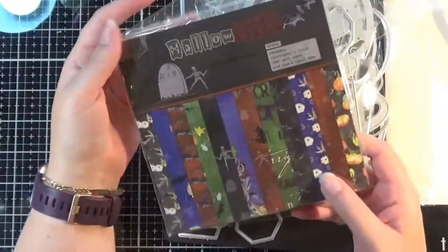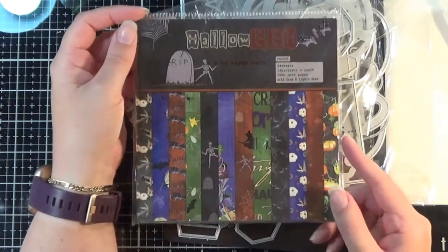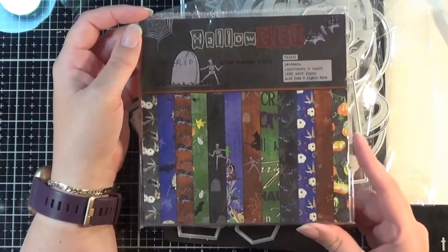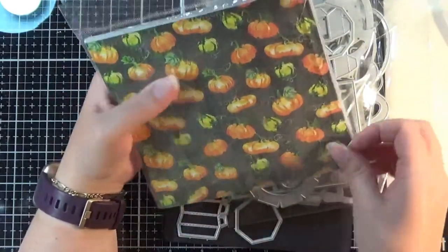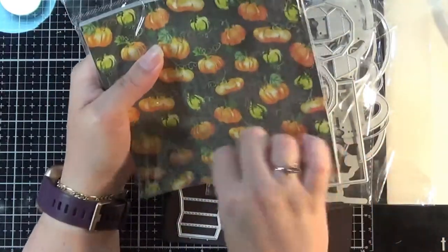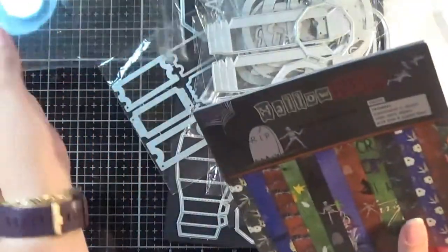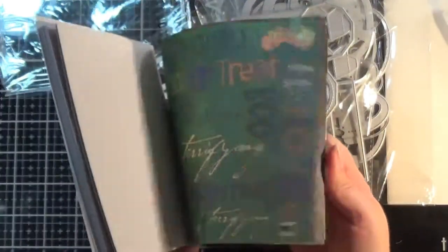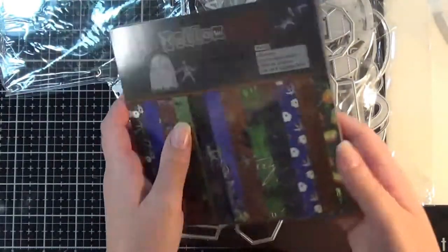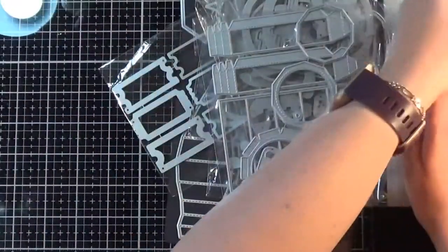So, as I said, almost everything in this haul is Halloween themed. So this is a 6x6 paper pad of Halloween designs. I don't know if they are double-sided. No, they're single-sided, but, you know, kind of good for Halloween crafts, so I'm excited that I've got those. I'll just pop those off to the side.